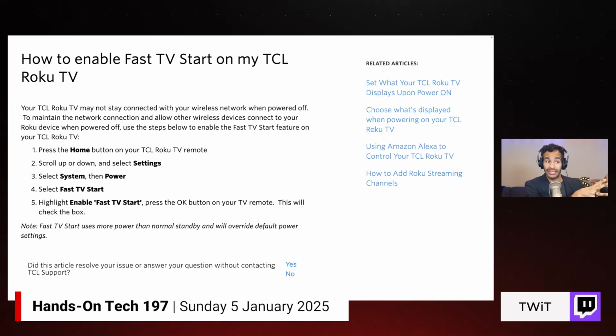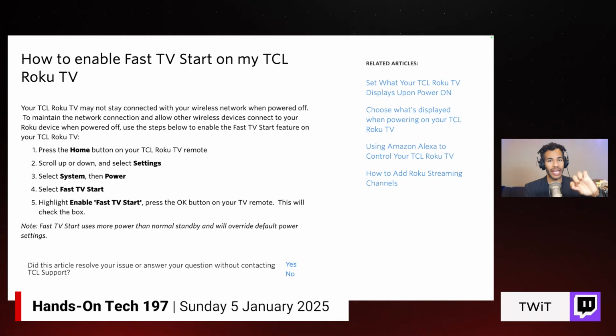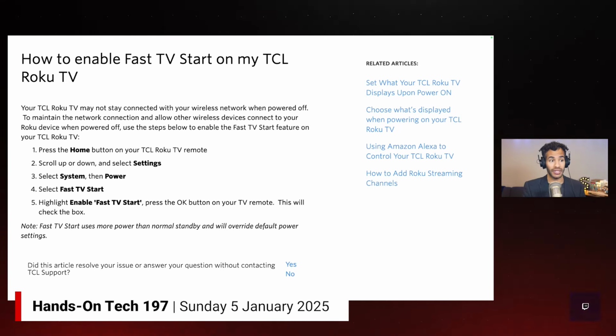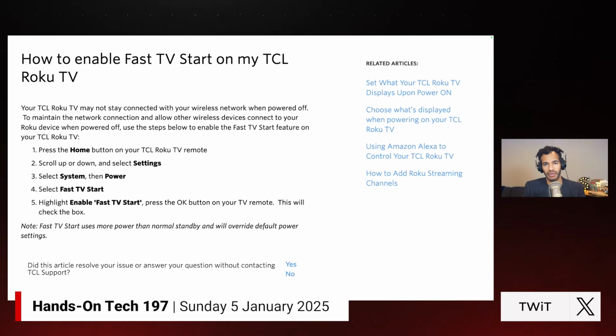Get to settings, look for system, look for power, and then look for a feature called Fast TV Start or Quick TV Start. And then, depending on how you take what I say next, make the choice of whether to enable or disable Fast TV Start. If you disable it, then it's going to turn this feature off.